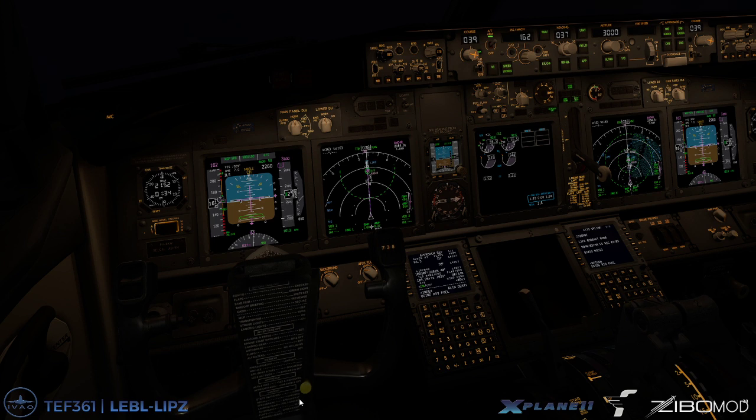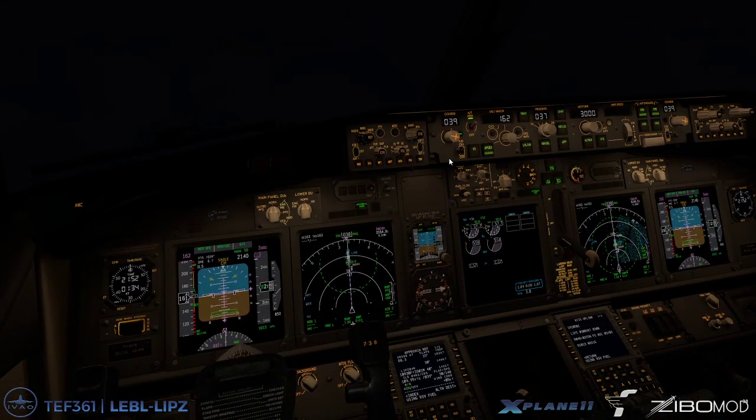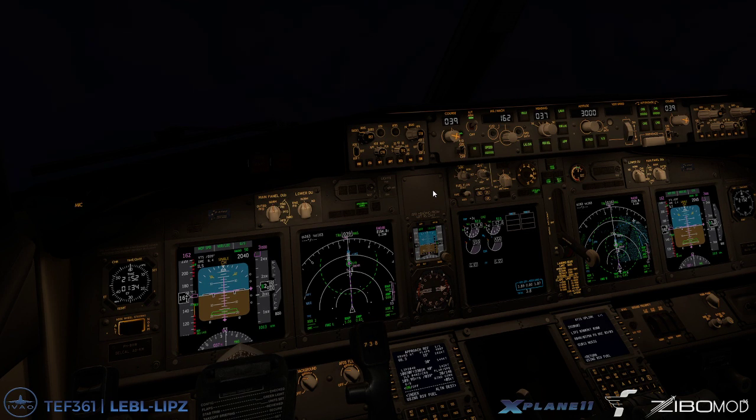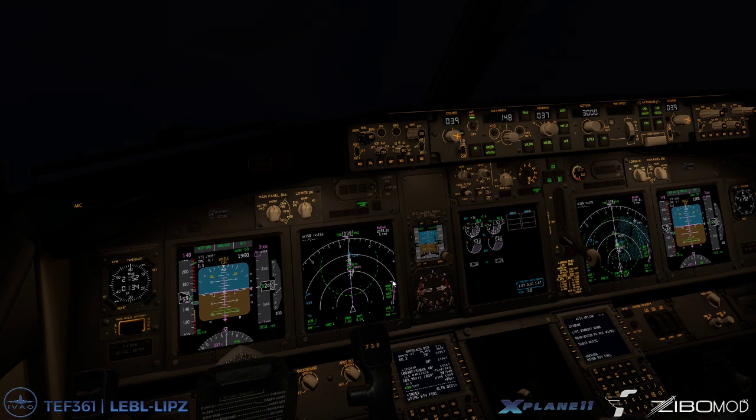So, start just continuous, recall checked, speed brakes. Checked. Terra-Fly 361, reduce minimum approach speed. Reduce minimum approach speed, Terra-Fly 361. So, we continue and flaps 30. 1-5.